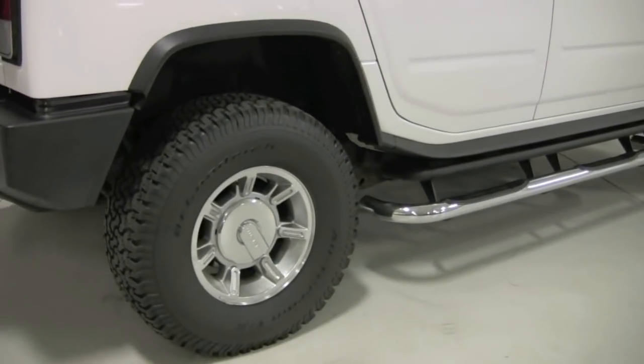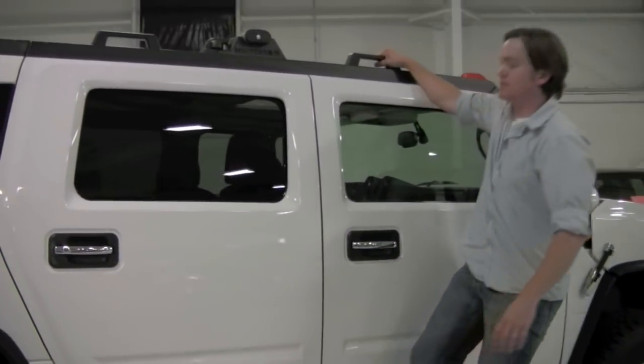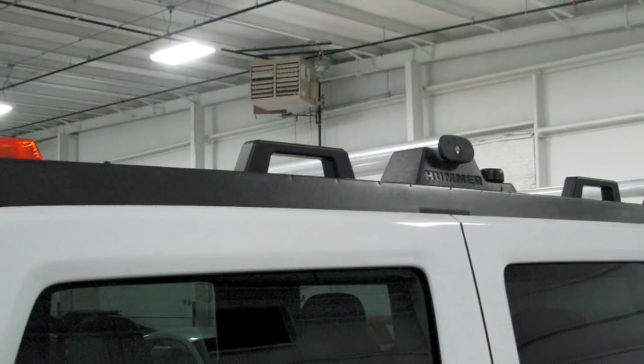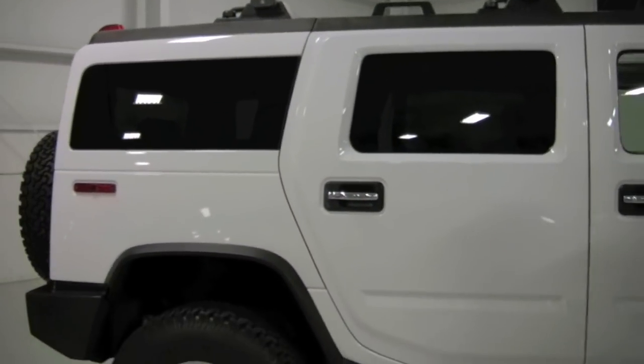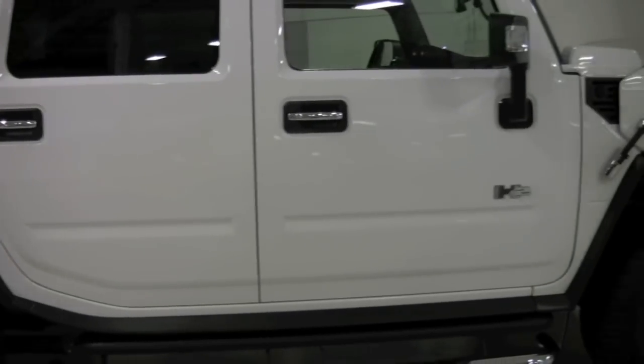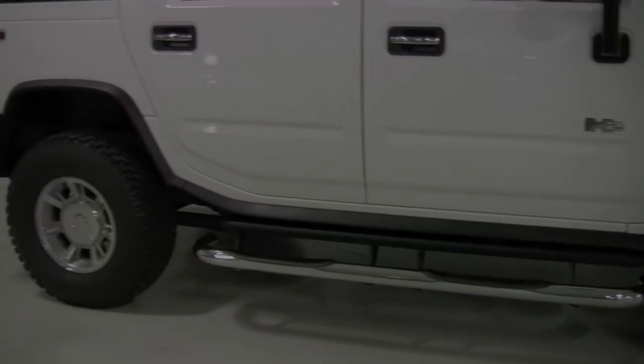You can see one of my favorite components, the secret service handle, so you can talk into your cufflink as you're going 65 miles an hour on the side of the road. And then just back down the passenger side. Nothing to note. It's beautiful.